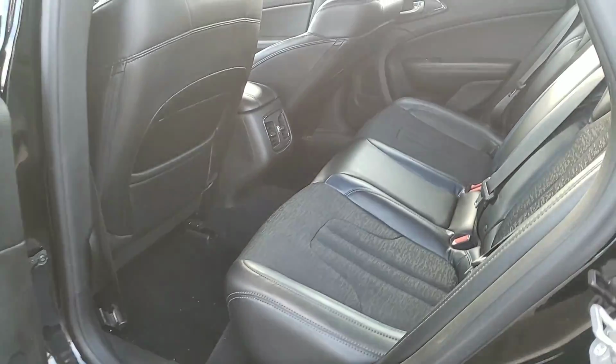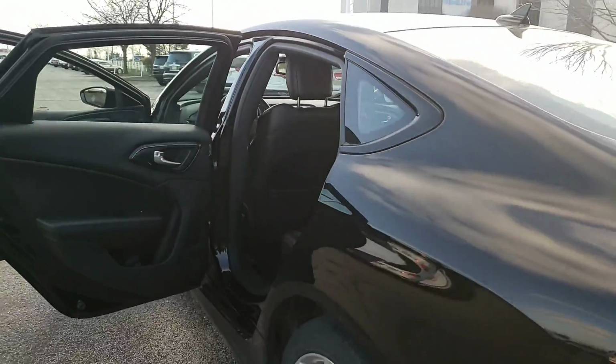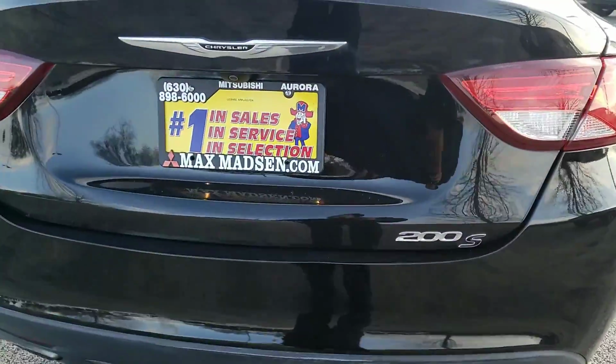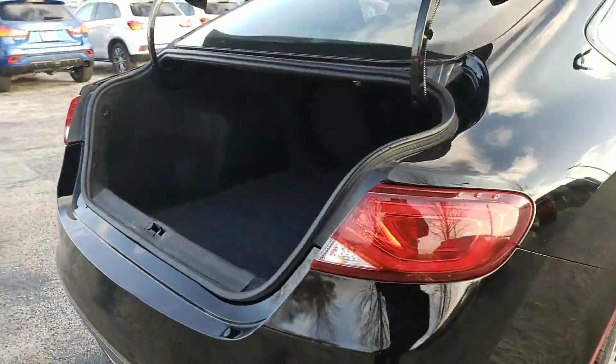Plenty of legroom back here. You also have the rear air vents. And then a lot of trunk space back there. So there you have it.